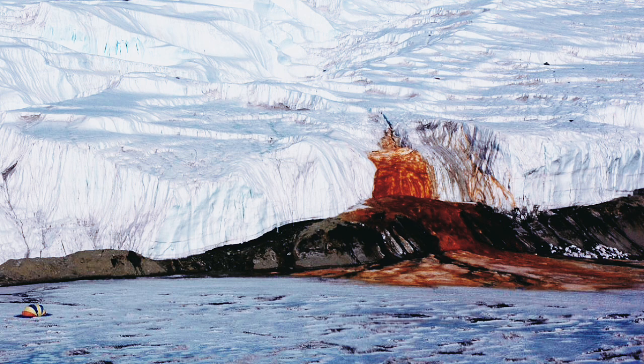And the central image, you just can't shake it. This bright, almost shocking red discharge flowing out from the Taylor Glacier. It's just weird against all that white. Totally. It's called Blood Falls, discovered, what, over 100 years ago now, during the Terra Nova expedition? Yeah, 1910 to 1913, somewhere in there. It's right at the end of the Taylor Glacier in the McMurdo Dry Valleys. Super remote, super strange. And it's puzzled scientists ever since.